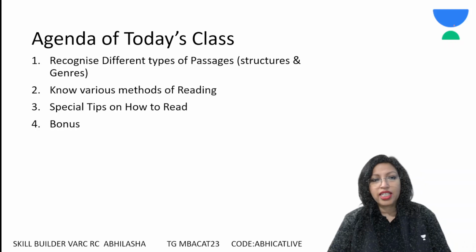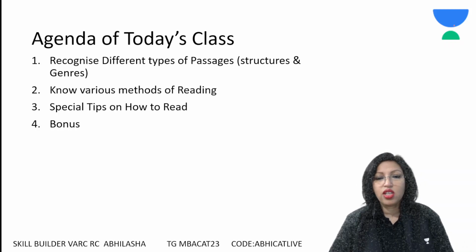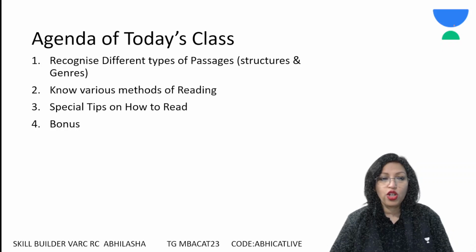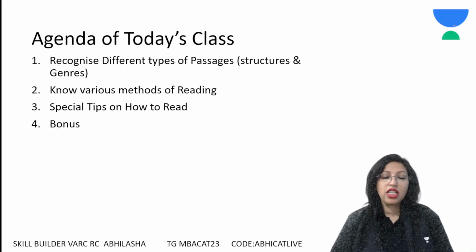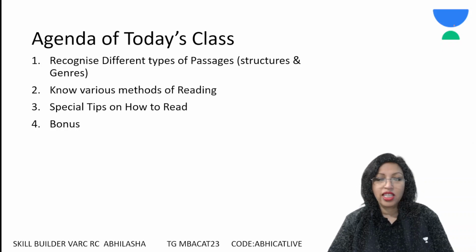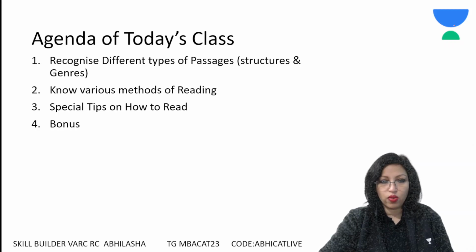The agenda of today's class is very simple. We'll learn how to recognize different types of passages in terms of both structures and genres. We will know various methods of reading. I'll give you a special tip on how to read a passage, and we will also give you a bonus. Also, at the end of today's session, there will be a practice session that will be available to you. So please make sure that you get that also.